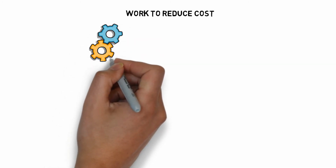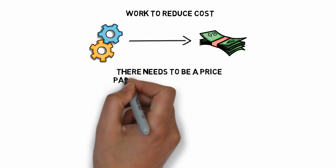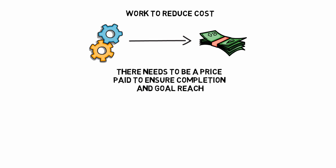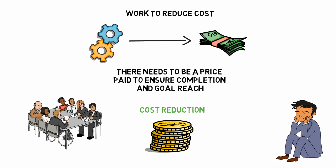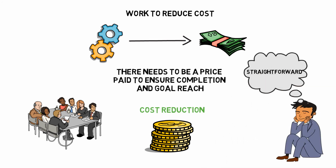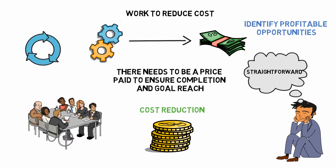Work to reduce cost. During the execution of any process, there is an associated cost. Therefore, whether the process is beneficial or not, there needs to be a price paid to ensure completion and goal reach. Once you've understood the initial process you adopted and equipped your team members based on their capacity, then it is highly recommended that you should work on cost reduction. In case you are wondering, this tip is straightforward. As a plan for process improvement, carefully identify profitable opportunities where resources can be allocated. Also, one of the approaches to reducing cost is automating tasks where necessary.